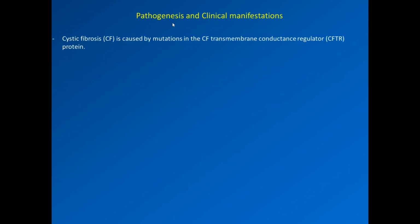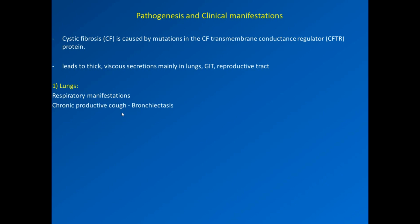Now we need to discuss the pathogenesis and the clinical manifestations. Cystic fibrosis is caused by mutation in the cystic fibrosis transmembrane conductance regulator. This leads to thick viscid secretions, mainly in the lungs and GIT and the reproductive tract. Lung manifestations usually respiratory symptoms like pneumonia, also chronic productive cough and bronchiectasis. Nasal symptoms can be a sign of sinusitis or nasal polyposis.